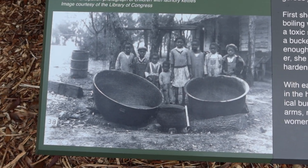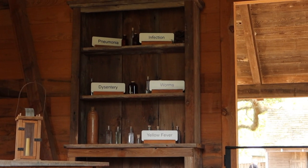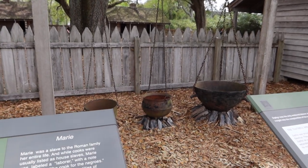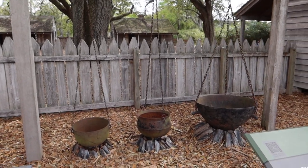So children wash their clothes. Because my grandma cooks in the fire and that big pot. Tastes better.